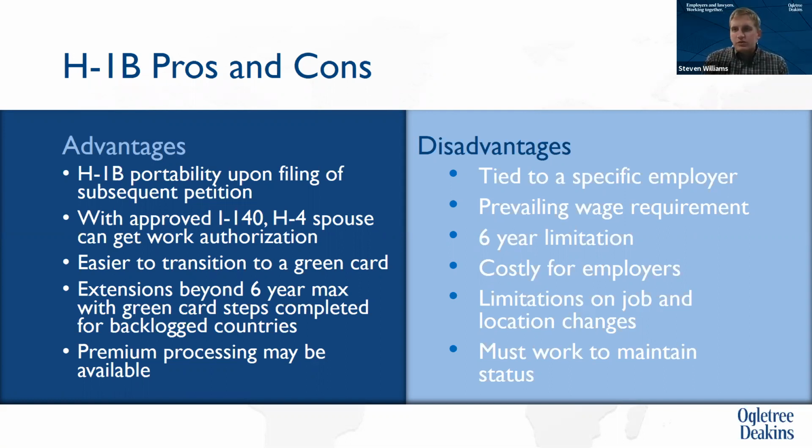You can also, for individuals from India and China in particular, this is very important, normally H-1Bs are subject to a 6-year maximum. You can get extensions beyond that 6-year maximum if you've completed certain steps in the green card process for those individuals from those backlogged countries. So Indian nationals or individuals born in India, really, it's the country of birth that matters for green card purposes. You can continue to get H-1Bs for them for many years, 12, 15, 18, 20 years until they get the green card. Now, hopefully it doesn't take that long, but certainly could if major changes aren't made to the system because of the demand right now and the limitations on the number of green cards.